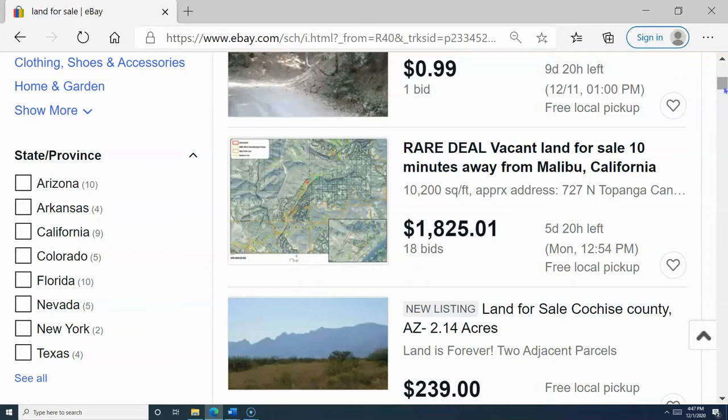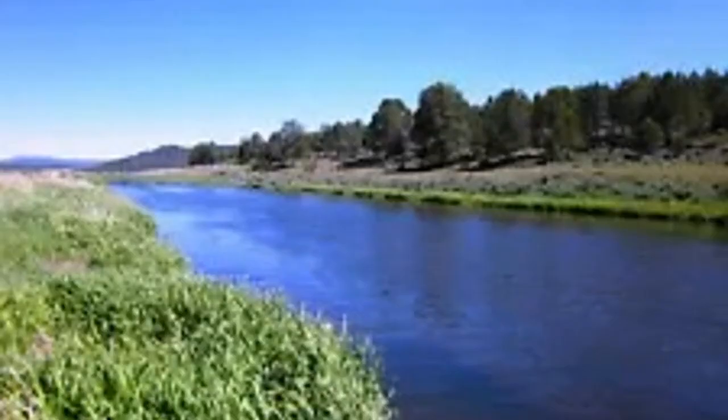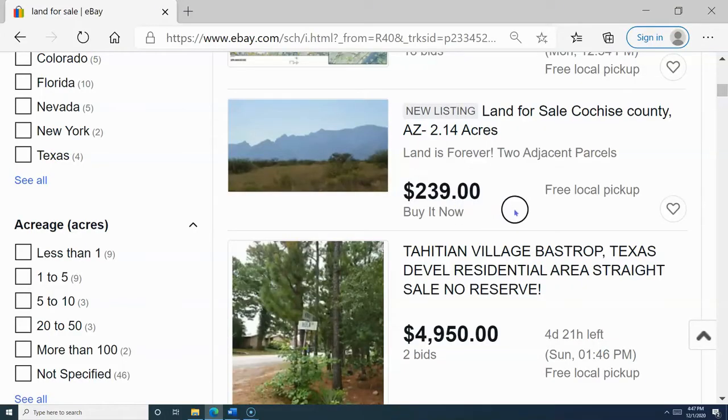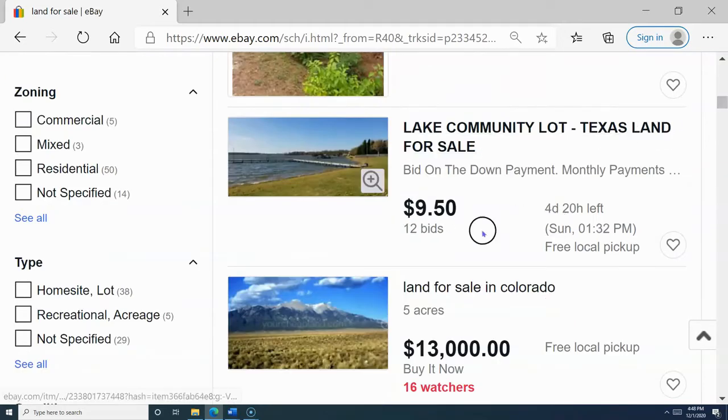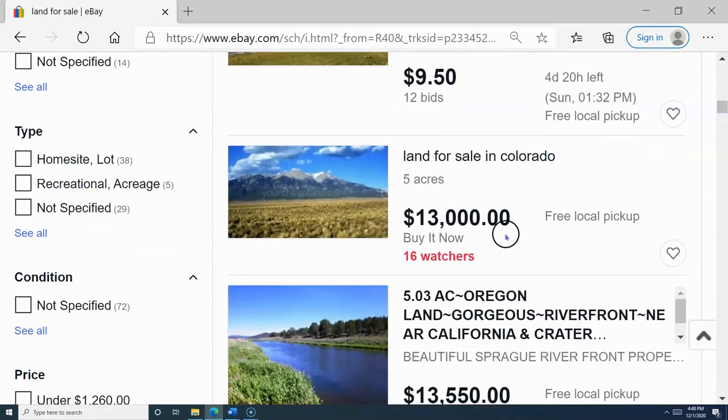But depending on where it is, it may or may not allow for a tiny home. So you want to be sure that the zoning is okay for what you want to do. Now here's land for $239, and it looks like it's way out in the boonies somewhere because no one has bid on it. Now here you have two bids, and this is the $5,000 plot of land, and here there are 12 bids, and it's starting at $950. And what will happen is right up at the end of this auction, you will see massive action on this particular auction.